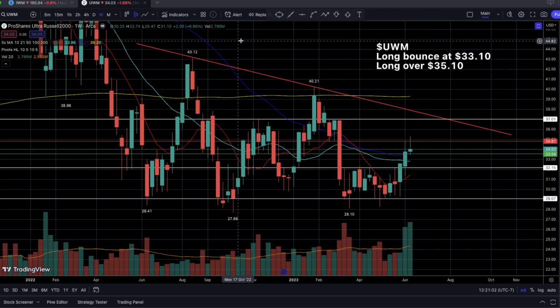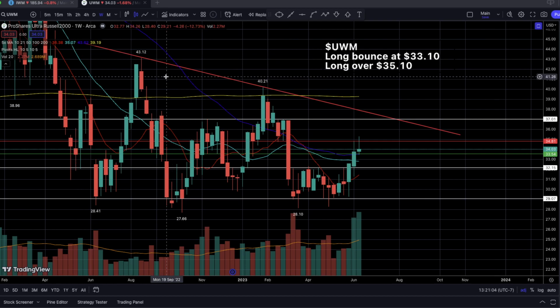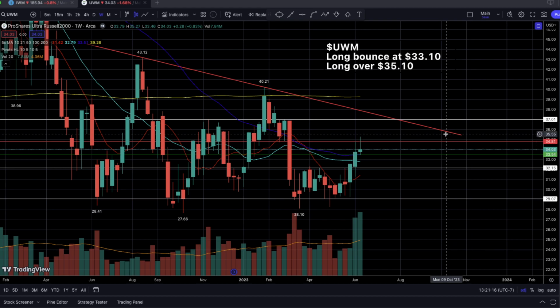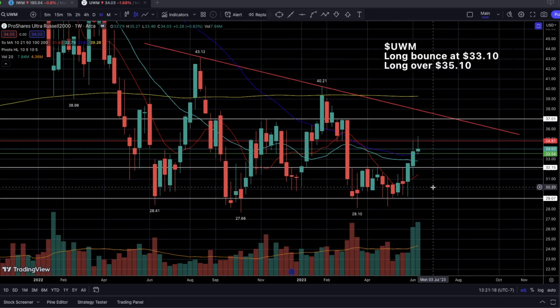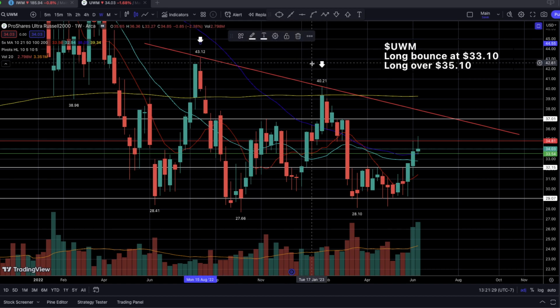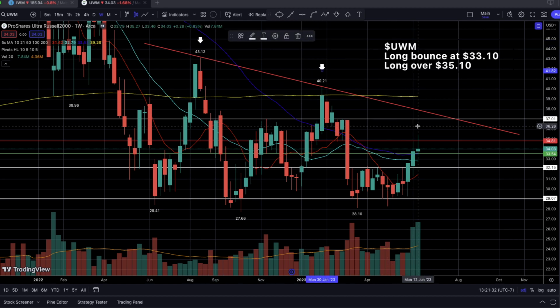And in this case, UWM is making a descending triangle, a very, very macro descending triangle. And this is usually taken as very, very bearish in the longer term. But there is a chance that we can play this to the long side. And so, first of all, this descending level of resistance has been retested 2 times already. All right. So there's a high probability that we can see a third retest somewhere around $37.